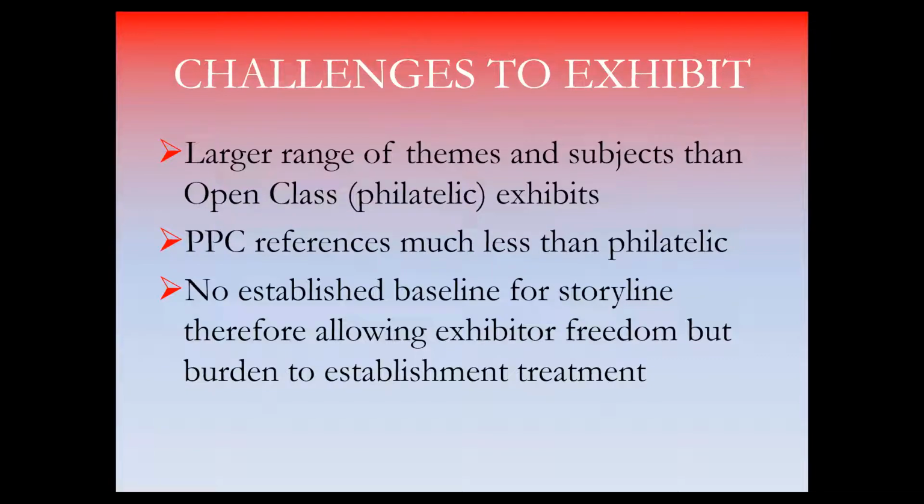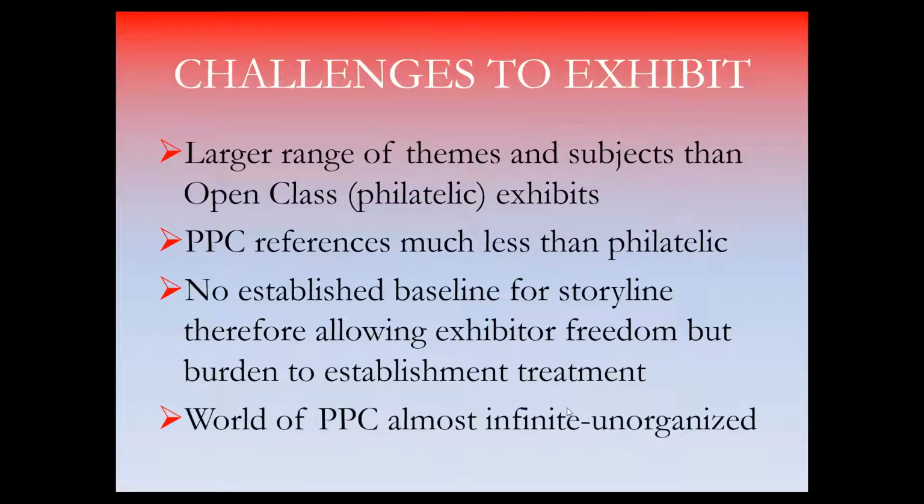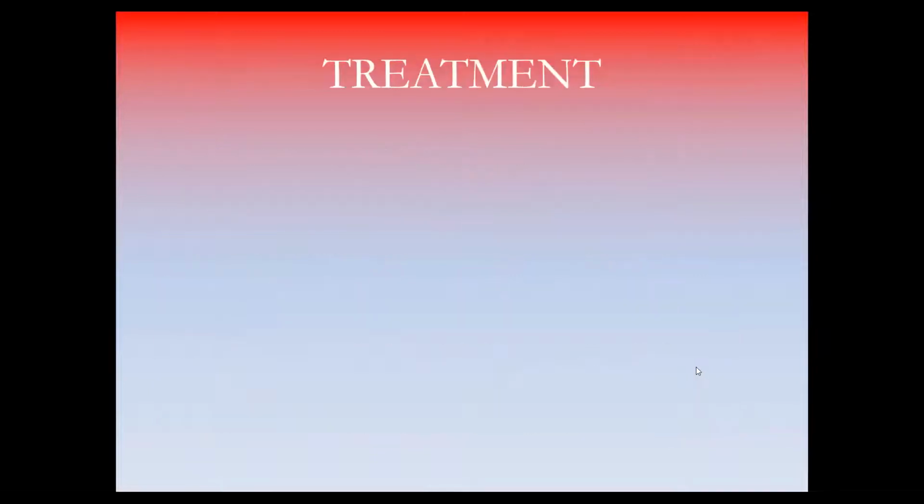Say you're doing a traditional exhibit about a stamp or a certain kind of postal stationery. The general storyline is pre-production, which is the design and the way that the item is printed, and then the stamp as issued, the stamp as used, and end of story. That's a standard treatment for a traditional exhibit. Well, this is like thematics, kind of. You can do more or less whatever you want to do, but it's up to you to make sure it tells a story. It's almost infinite. It's unorganized. It can be disorganized chaos. So, treatment.